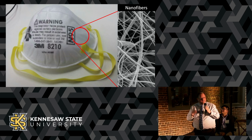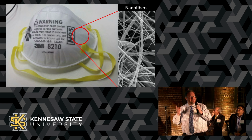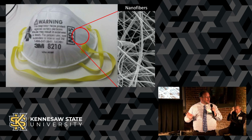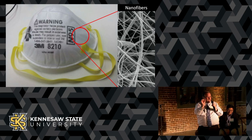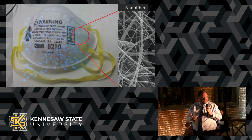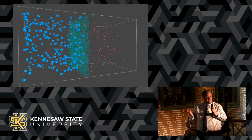Now, if we think about other ways that this can be applied, you ever stop and think to yourself, hey, how did those N95 masks actually work? Well, we can talk about scale factor. Nanofibers are inside of those masks, and they're really, really tiny. Well, I can go ahead and make a model in simulation, and I can actually simulate what is going on inside that N95 mask.